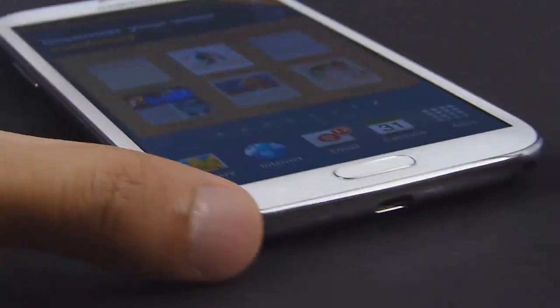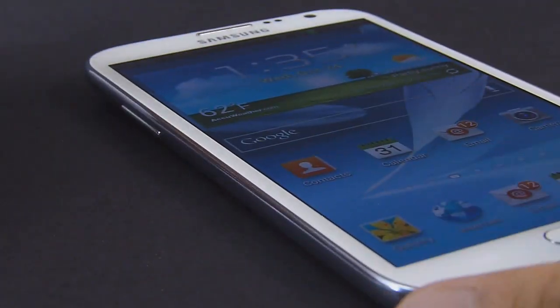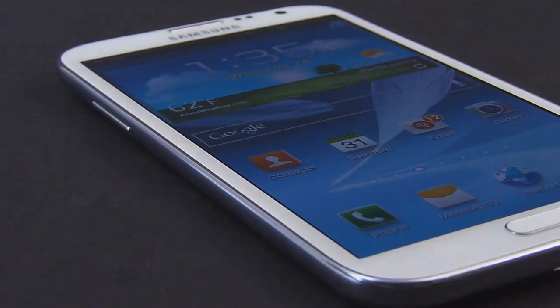The other cool thing is that if you walk away without putting back the S Pen in its slot, you're going to be notified about it on the handset. So it's pretty nice it has that feature.